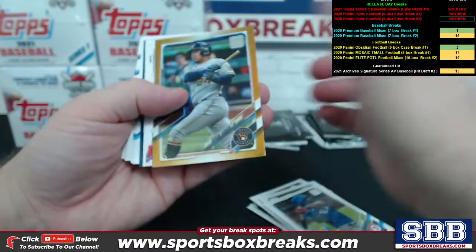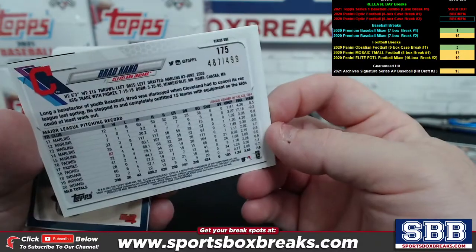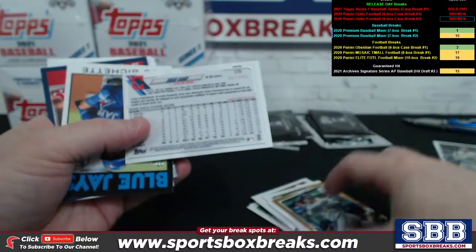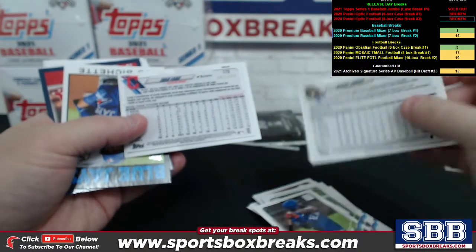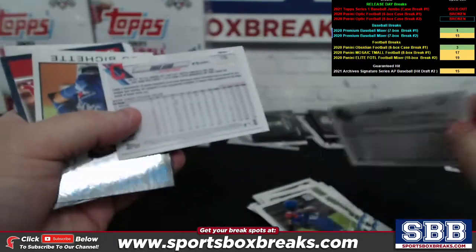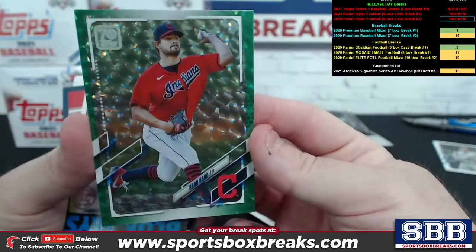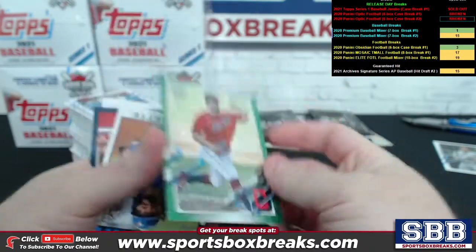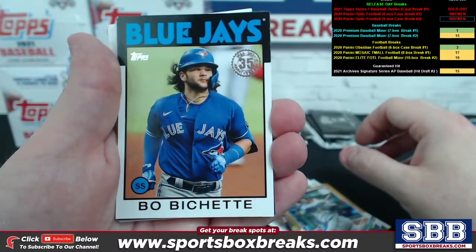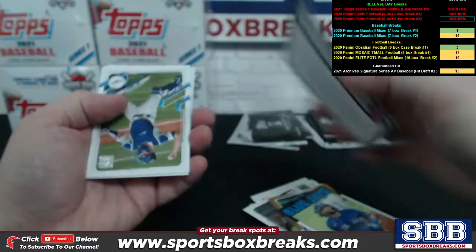All right, what do we got? Garcia with the gold foil. What do we got? Numbering to 499. Brad Hand, and that does have, I don't know if it's flip stock or what it is. It seems like the back of it is a matte finish versus like a glossier finish on the other ones to 499. There we go. Nice. Pretty cool. Cleveland going to Brian B. So I'll get that one, sleeved up and so on. Bo Bichette. Devers.